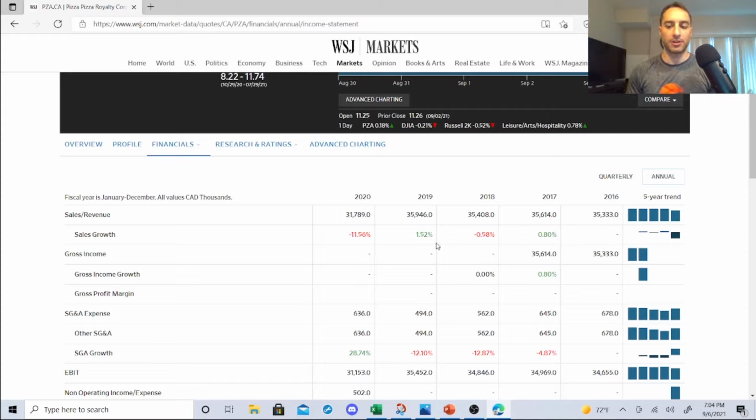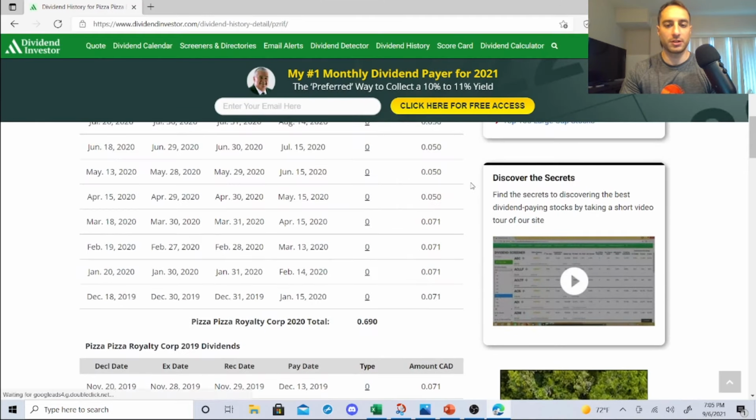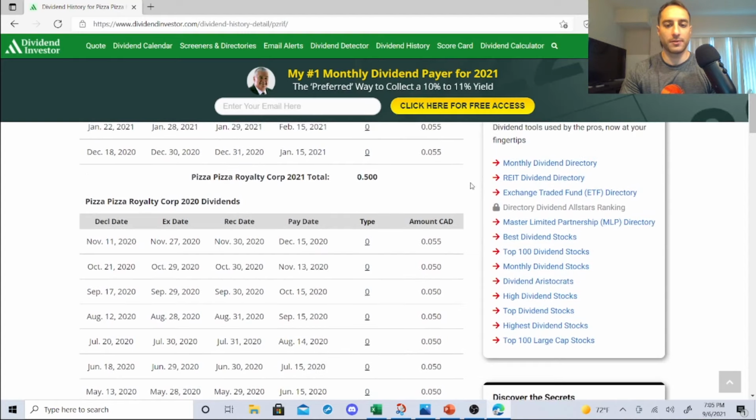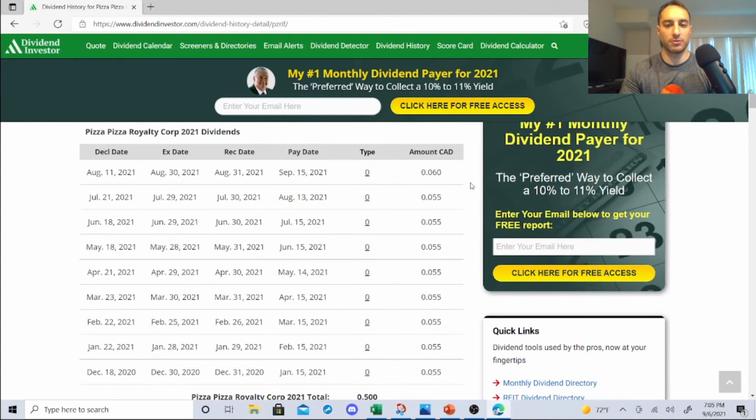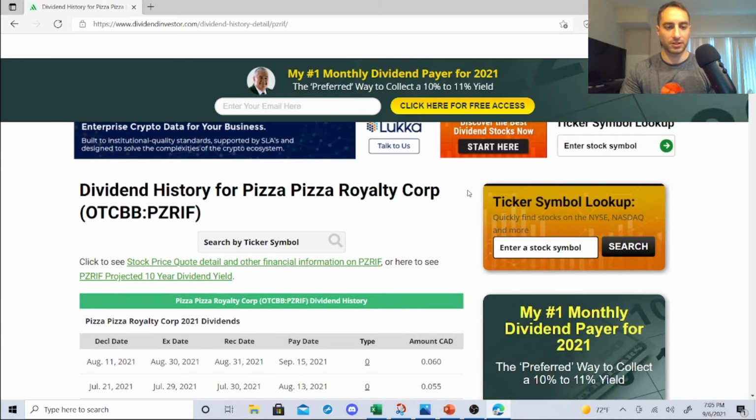I know the pandemic things went bad, but let me show you their dividend history. At one point, they took a nosedive, 0.07 cents to 0.05, and then it's slowly increasing, and it's 6 cents. So it's slowly going back up. This is a cheap dividend stock, and has a pretty good yield. So I'll show you the yield real quick.